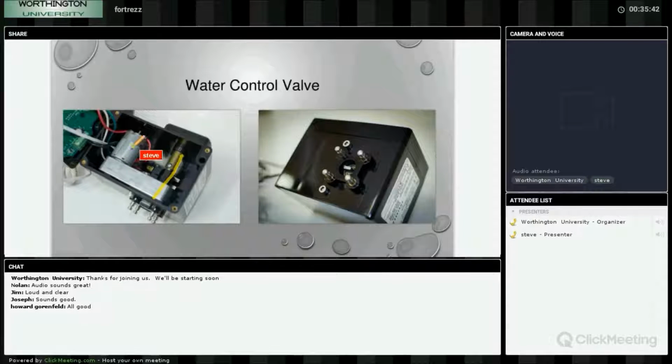So we use a 24-volt DC motor, and it's paired to a gear reduction here, and we multiply that torque quite a bit, and we have a lot of force to turn that ball. And again, we don't want to come out of alignment. Some of the other competitors I have use clutch-based systems.